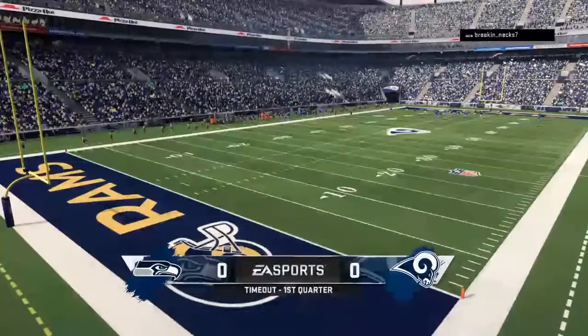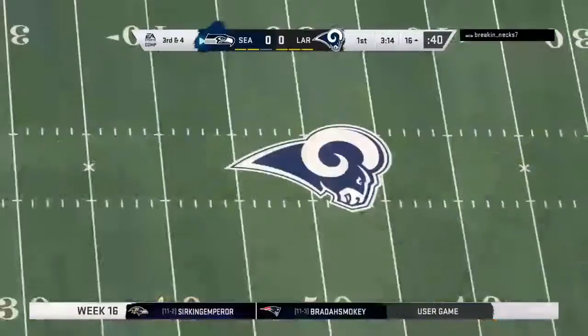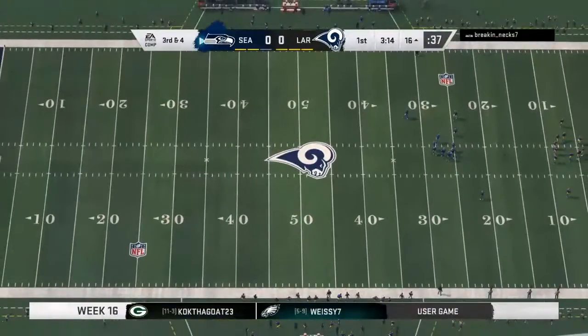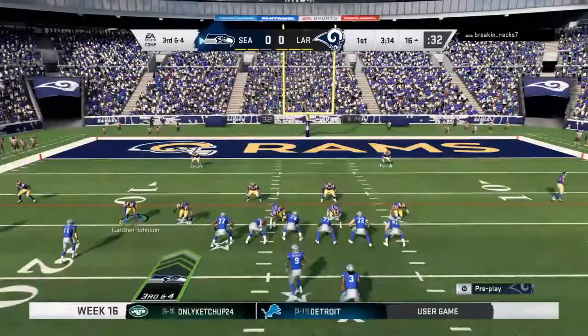Now with just 1 second showing on the play clock, we're going to get a timeout. They'll have 2 remaining as we step aside here in this 1st quarter. They had the catch on 2nd down, but it didn't help at all, and now they're looking at 3rd down here.